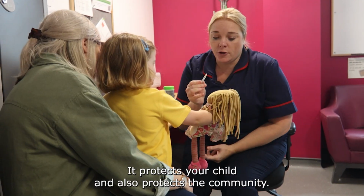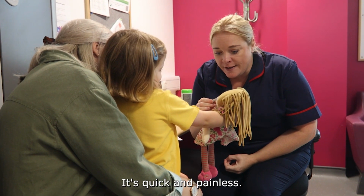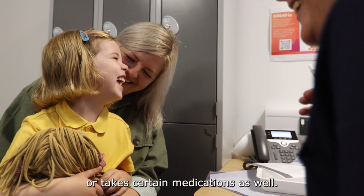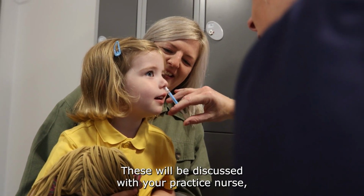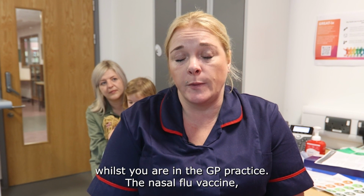It protects your child and it also protects the community. It's quick and painless. If your child does have a weakened immune system or takes certain medications as well, these will be discussed with your practice nurse whilst you are in the GP practice.